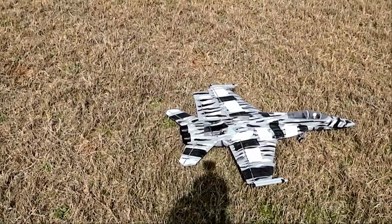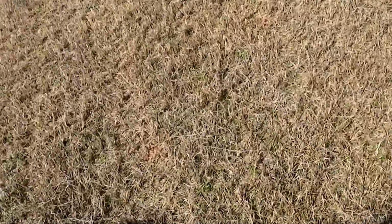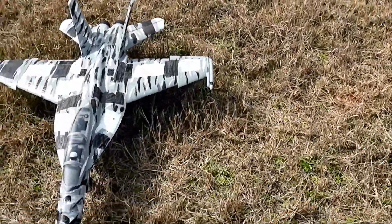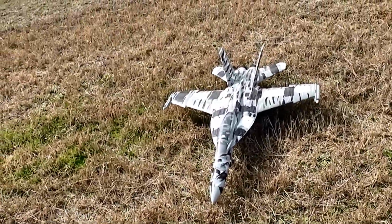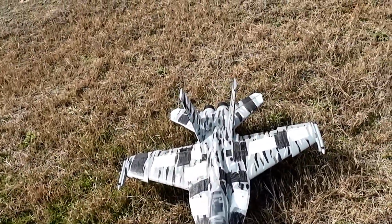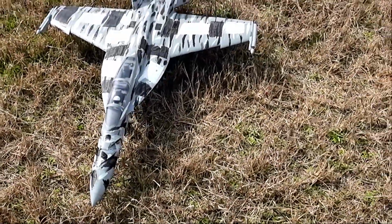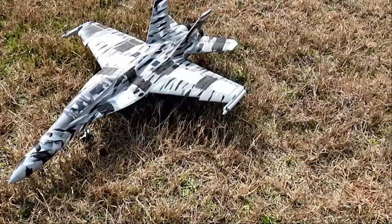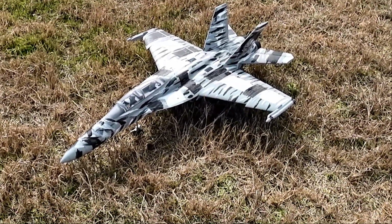Let's see, what do I got? I don't have a smart anything. But it didn't hurt the gear though, thank goodness. Gears look good on that side. Look good there, everything looks good. Takeoff flaps. There you have her, man. We missed the runway on that flight. Oh well, can't all be perfect.